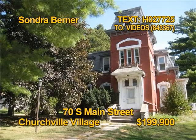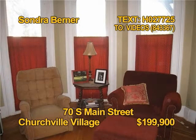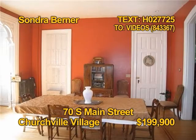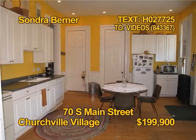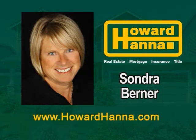Here's a three-family home with charm and character in Riga. This all-brick home was built in 1865 by Major Richmond, a hero from the Civil War era. Apartment 1 has high ceilings and charm and is the entire first floor. There are two additional apartments, one vacant, the other rented with a longtime tenant. There are low Churchill electric rates and tons of potential here. Contact Sandra Berner for all the details.